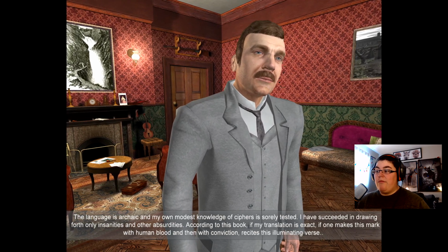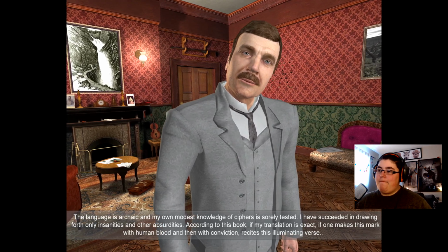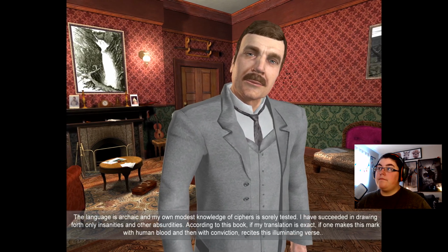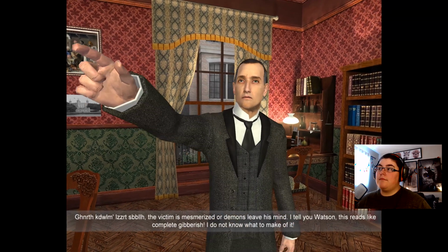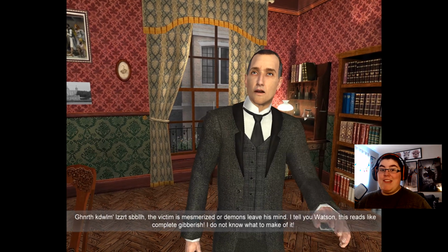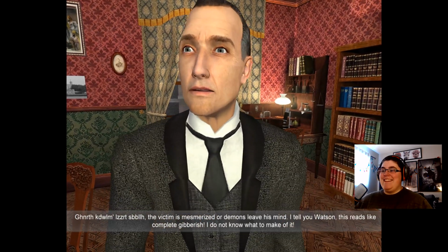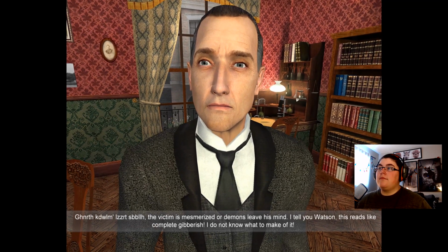According to this book, if my translation is exact, if one makes this mark with human blood, and then with conviction recites this illuminating verse, the victim is mesmerized, or demons leave his mind. I tell you, Watson, this reads like complete gibberish. I do not know what to make of it.